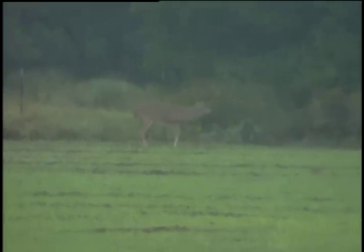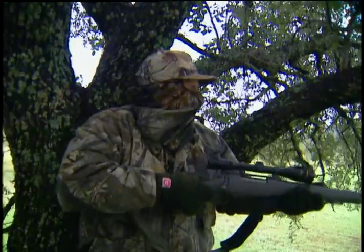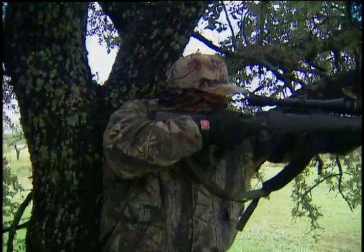There's another deer coming out down there. Oh Lord, you need to look at that deer to the right down there. Look, you see that deer coming out to the right? Oh, that's really high. He's a better deer, ain't he? He's got more time left.